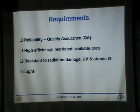In many cases, the area available is very restricted. High efficiency is required to minimize the area or to maximize the generation. The device must be resistant to radiation damage, ultraviolet, and also atomic oxygen. In some orbits, there is atomic oxygen. And it should be light. Each kilogram you want to put in orbit is very expensive.